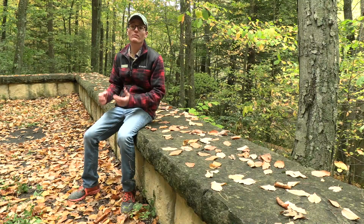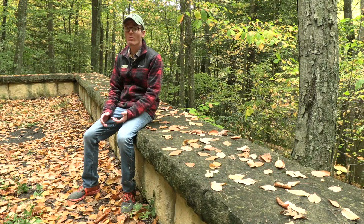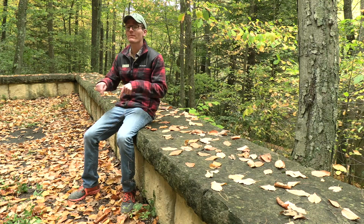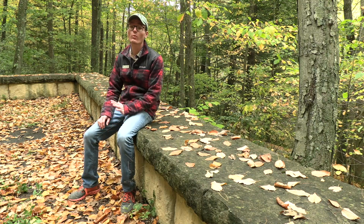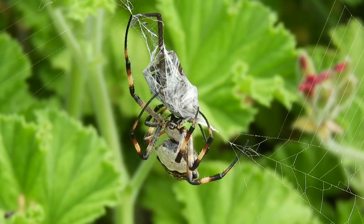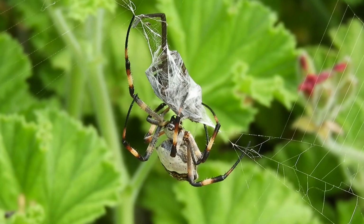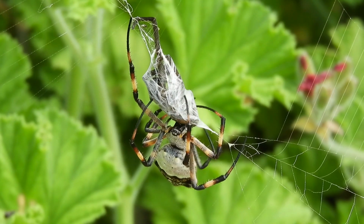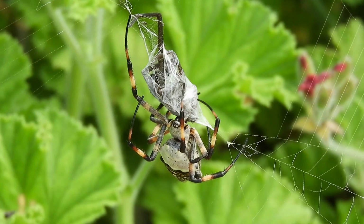There is a huge diversity of spiders. In fact, around the world we can find close to 50,000 species of spiders. But here in Pennsylvania, we can find over 45 different species. And one of the first things we associate with spiders is spider webs. But I'm here to break the news to you that not all spiders spin webs. In fact, most of our spiders don't spin webs.